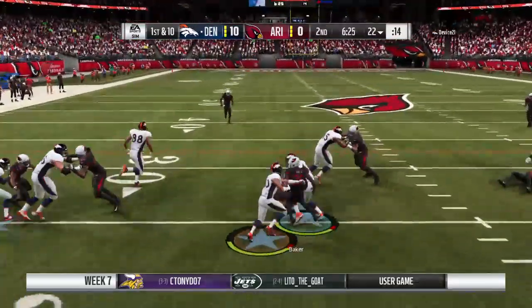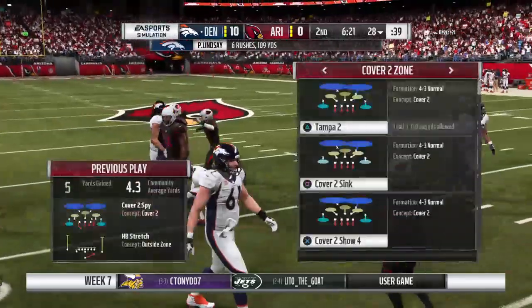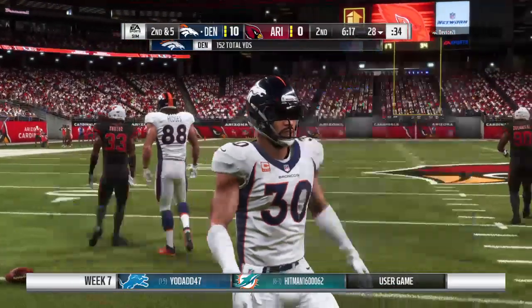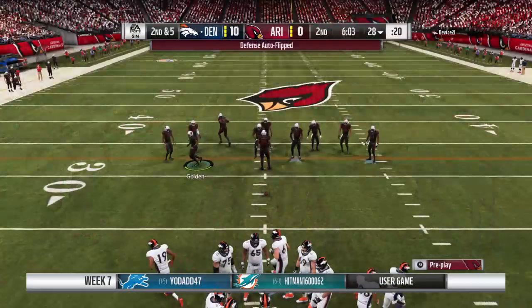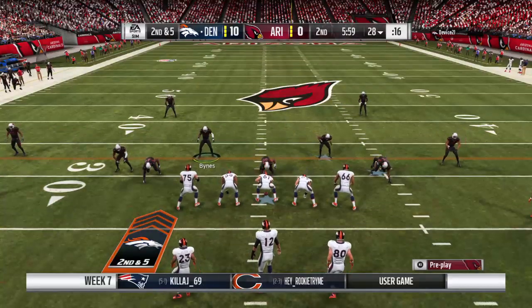Running game working. They'll stick with it on first down. And he'll take it forward for about 5 up to the 28-yard line. I call that play a success. A nice inside run sets up a very manageable second down. A very solid gain on that play. 13.